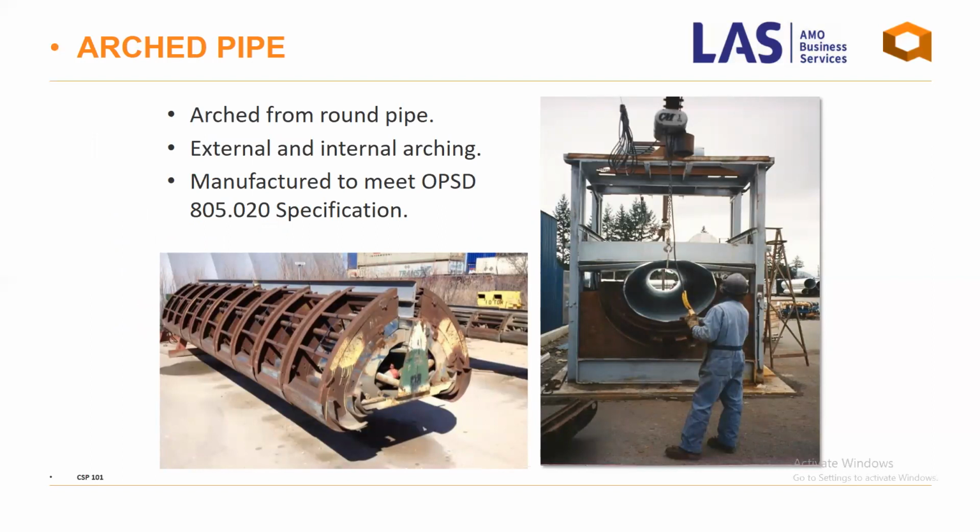So we do go into our arch pipe, where we take a standard round pipe and have an arching machine to make those diameters with corner haunches and a lower profile to meet your height of coverage requirements. Like it's specified here, the OPSD sheet is 805.020. If you Google that, it'll show you all of the different diameters that we can offer, and we can form all of our pipe to these specifications.